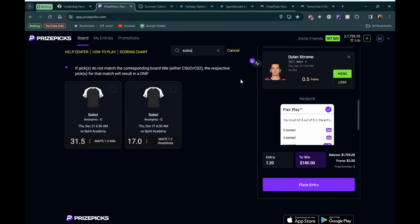I did say I was going to get you guys an Underdog play. We're going to be attacking some NBA value, and these plays I absolutely love. I found them again on the Fantasy Optimizer.